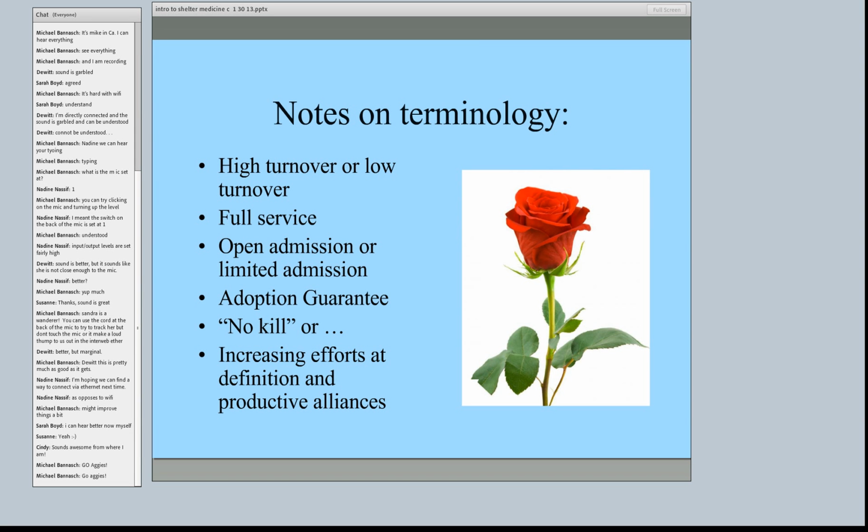But not everyone is going to be able to. It's not always appropriate. Full service. Anybody have an idea what that means? What do you think?